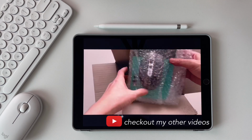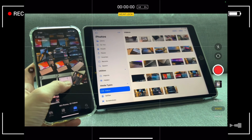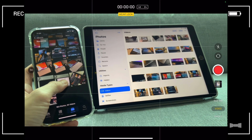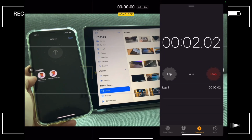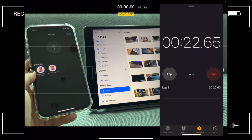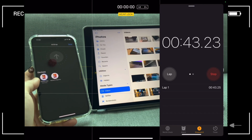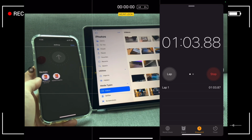Here's another example that the iPad Air 3 is very much capable to handle a YouTube channel. In fact, I edited this video using my iPad Air 3. I airdropped all the videos from my iPhone to the iPad, and take note that I shot all this in 4K 24 frames per second. AirDrop is so convenient to use and transferring the videos are quite fast.